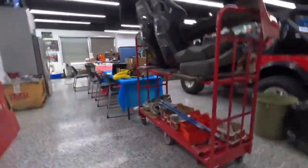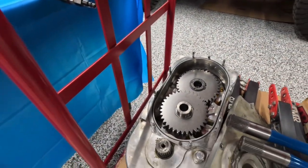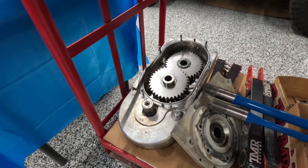So the SCS is still, oops, there it is. So the SCS is still a single speed case. We haven't decided exactly what ratio we're gonna run in that, but that's something to play with. But at least now we've got high and low, which will help us out. High speed desert, low speed rocks.